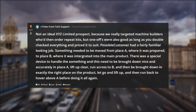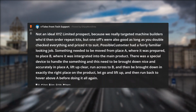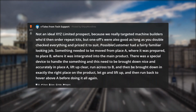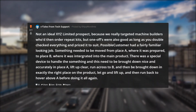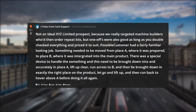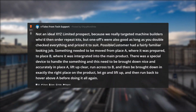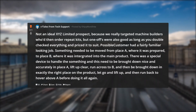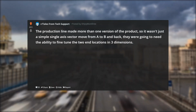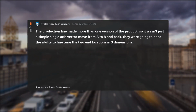Something needed to be moved from place A, where it was prepared, to place B, where it was integrated into the main product. There was a special device to handle the something, and this needed to be brought down nice and accurately in place A, lift up clear, run across to B, and then be brought down in exactly the right place on the product, let go and lift up, and then run back to hover above A before doing it all again. The production line made more than one version of the product, so it wasn't just a simple single-axis vector move from A to B and back.